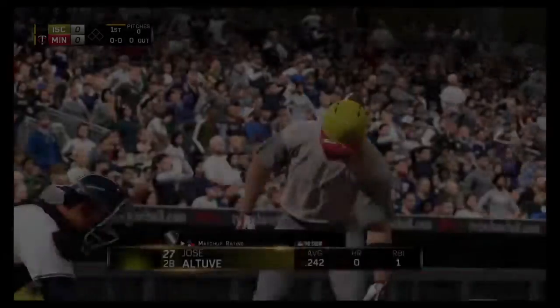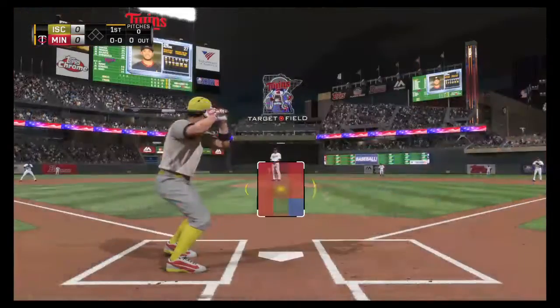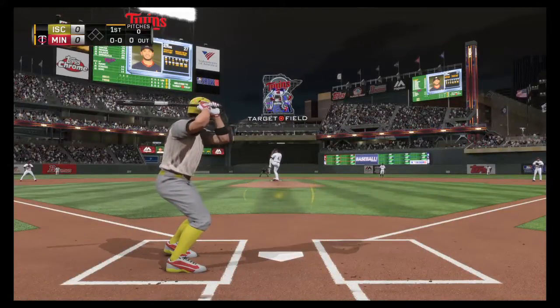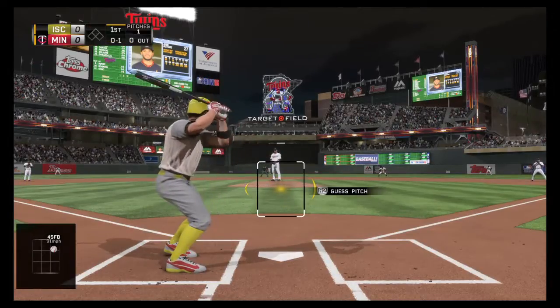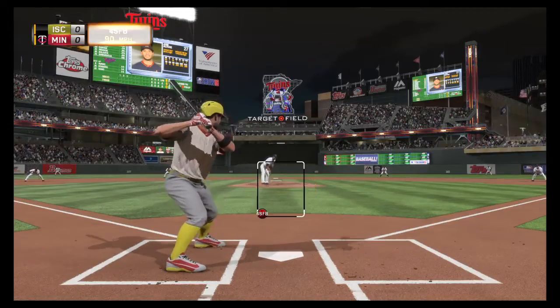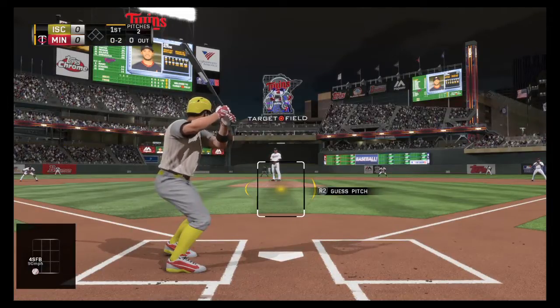Jose Altuve heads for the batter's box, and we are just about ready for some evening baseball. Second baseman, Jose Altuve. And the first pitch of the ball game here is taken for a called strike one. Here's a fastball at the knees. Good spot, good pitch, and it's 0-2.